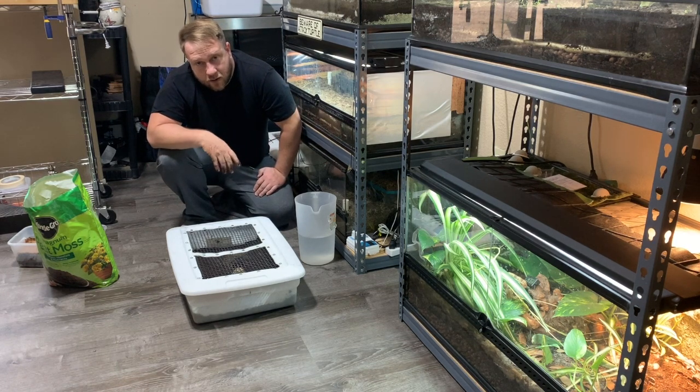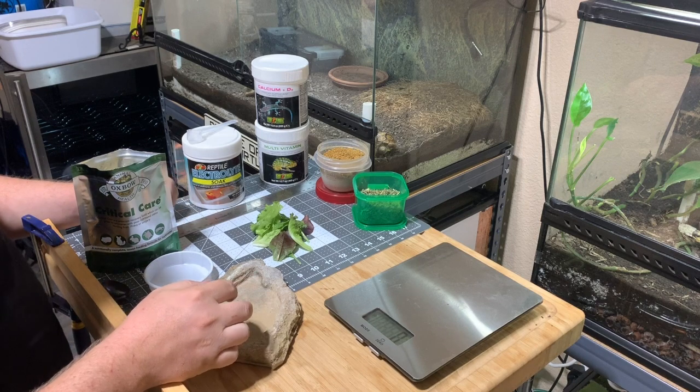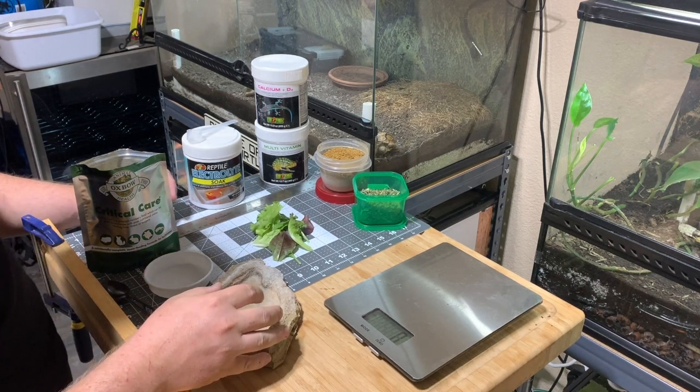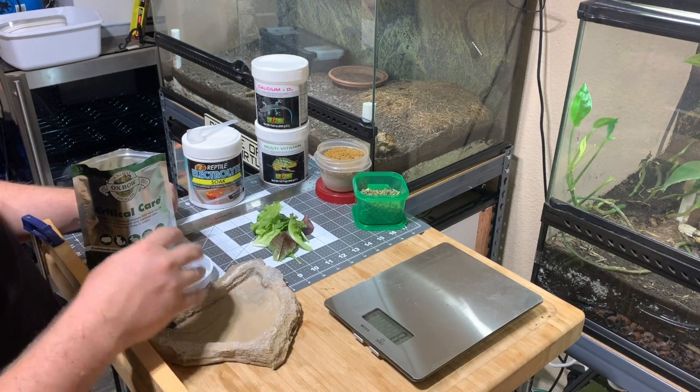This guy is so small, I don't think it's even had its first meal yet. For this tortoise and any hatchling tortoise I get, and also when I get new acquisitions, I like to give them as much of a head start, and with babies especially, introduce them to as much variety as possible.